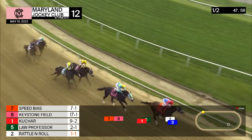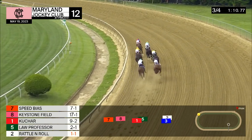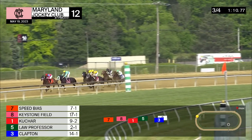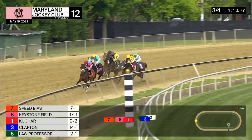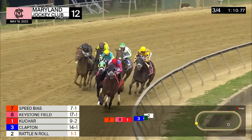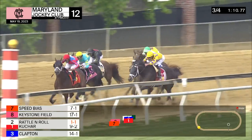And it's Speed Bias trying to carry that speed all the way. Speed Bias from Keystone Field. Kutcher asks for more run. Law Professor is ridden along. Clapton is next. And Rattle and Roll is trying to swing into action. Has 7 to make up. Is coming widest of them all with a quarter to go at Pimlico. The outside Rattle and Roll has improved to third.